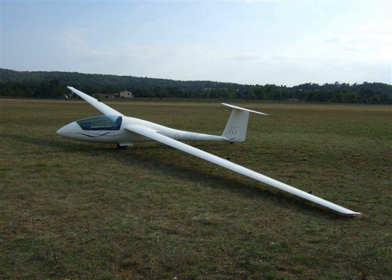The Standard Cirrus is a German standard class glider built by Schempp-Hirth. The Standard Cirrus was produced between 1969 and 1985.